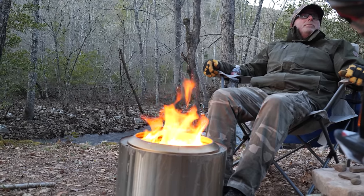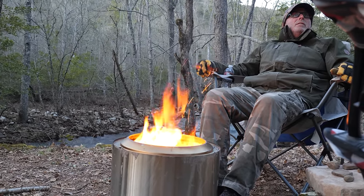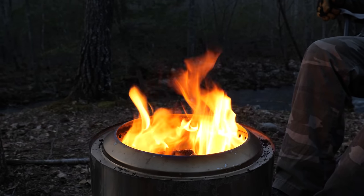And after a long and cold but successful day of work, we decided to wind down the rest of our evening, hanging out by the fire and relaxing.